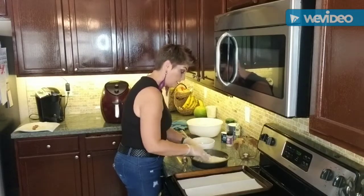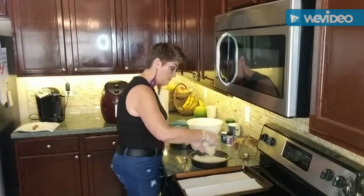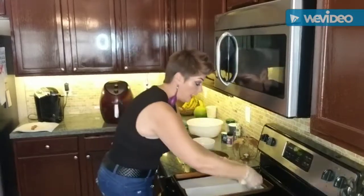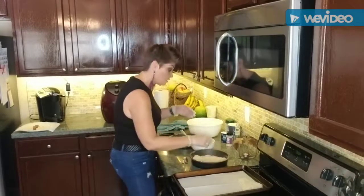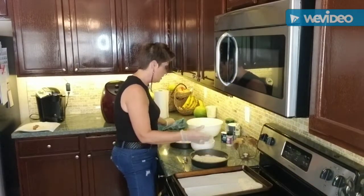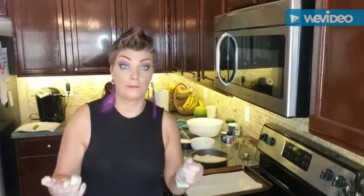Okay, just like that, and then you have this amazing breaded cod. You're just gonna repeat those steps until you get all of your fish covered in the breadcrumb mixture. So I'm gonna go finish and then I'll be back.